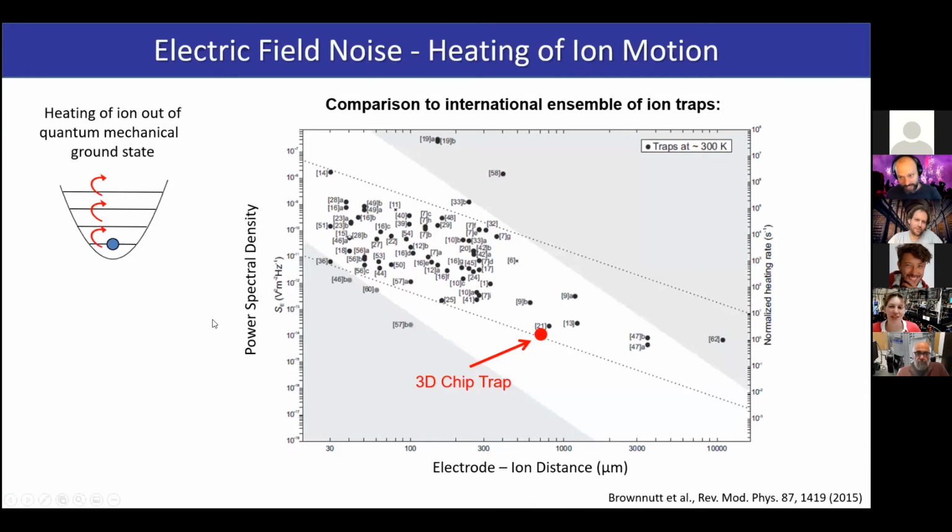Yeah, so when everything was baked out and working nicely, we then did some characterization and measurements on this ion trap. The first question for metrologists was, of course, what's the heating rate when we cool the ion to the ground state and then switch off the lasers, wait, how fast is it heating up? So we were very happy to see, when we compared it to the international ensemble of ion traps as published in this review paper by Brownnutt, that our 3D chip trap, it's certainly rather macroscopic, that's why we're pretty much down here. But even within this large scattering range, we're fortunately pretty much on the lower side. So the heating rate is really less than a phonon per second at 600 kilohertz.